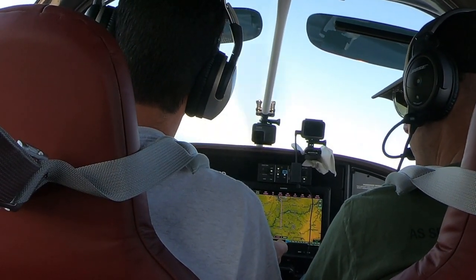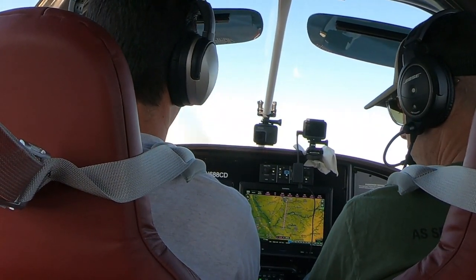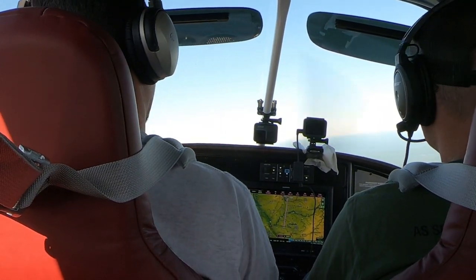Traffic, 6 Lima Whiskey, 4 nautical miles north of the airport, 2,400. I was hoping that he would say what runway he was landing on.